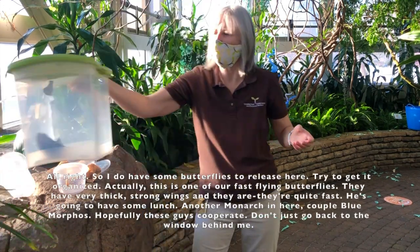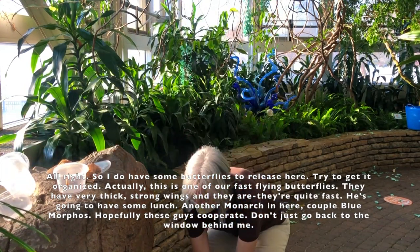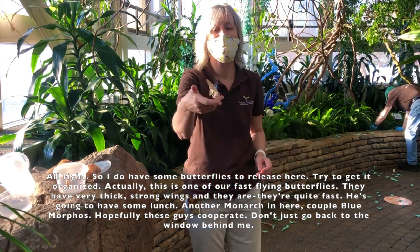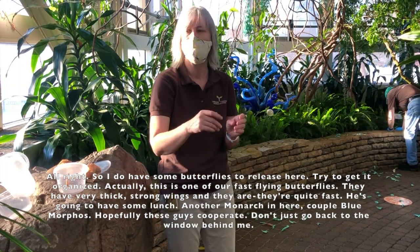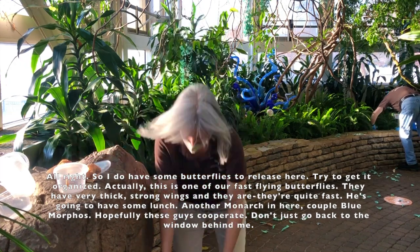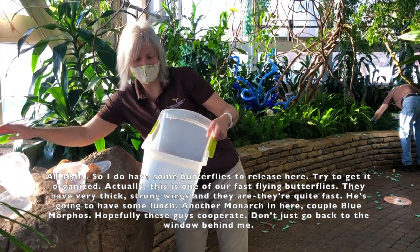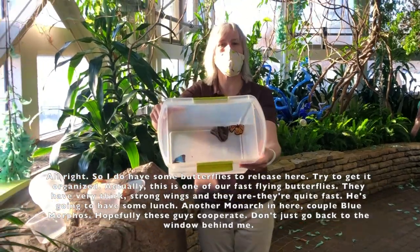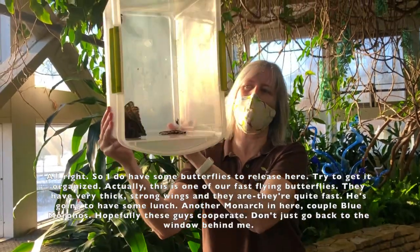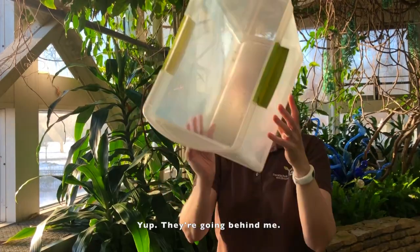All right, so I do have some butterflies to release. Trying to get it organized. Actually, this is one of our fast flying butterflies. They have very thick, strong wings, and they're quite fast. He's gonna have some lunch. Got another monarch in here, a couple blue morphos. Hopefully these guys cooperate and don't just go back to the window behind me. Yep, they're going behind me.